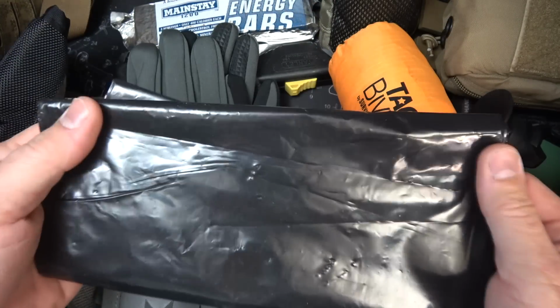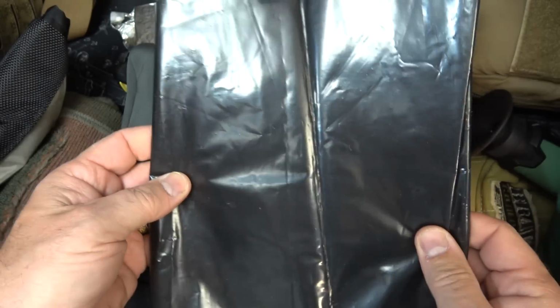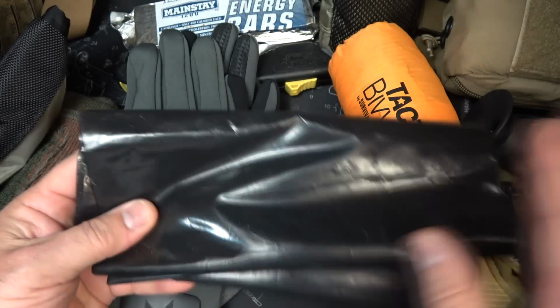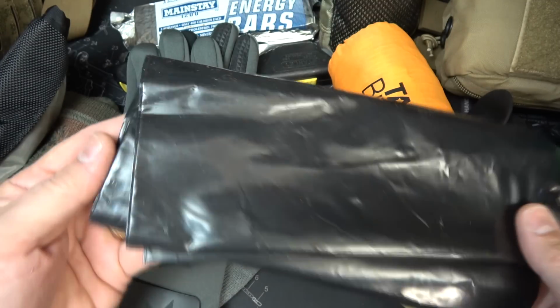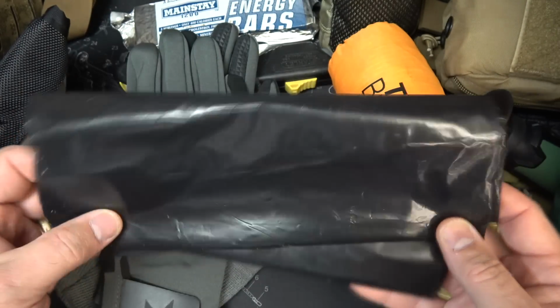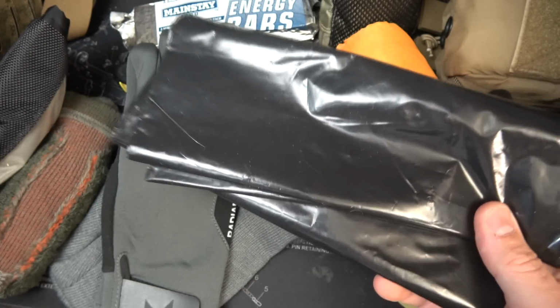One thing I keep in all my kits is a Heavy Mill industrial strength trash bag. These are big, they're large. You can use this for shelter. You can put it on the ground as cover to keep you dry. And there's a bazillion uses for this. In fact, I've had a video about all the uses. This is something that I keep even in my smaller EDC kits.